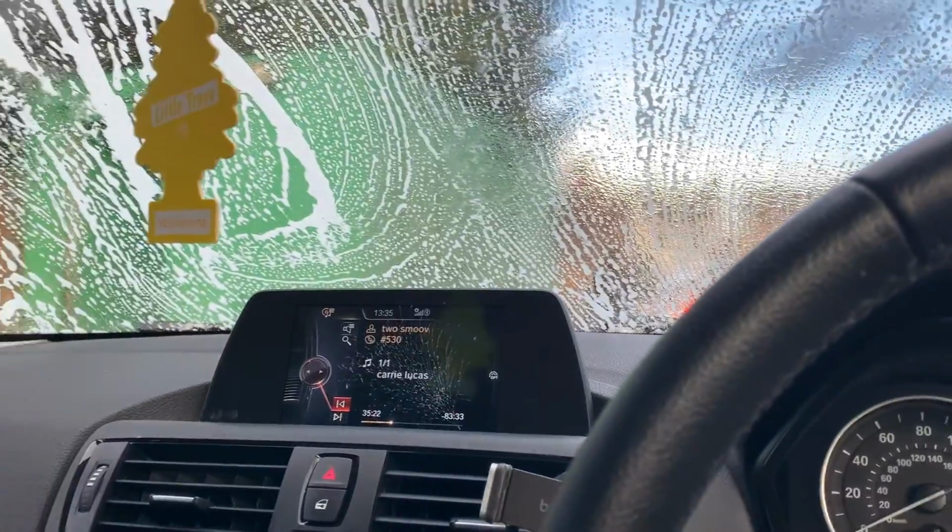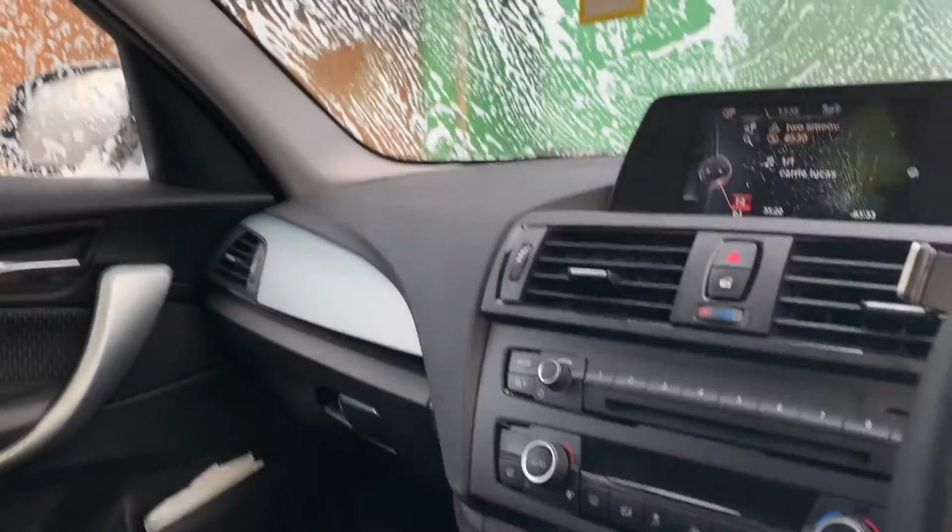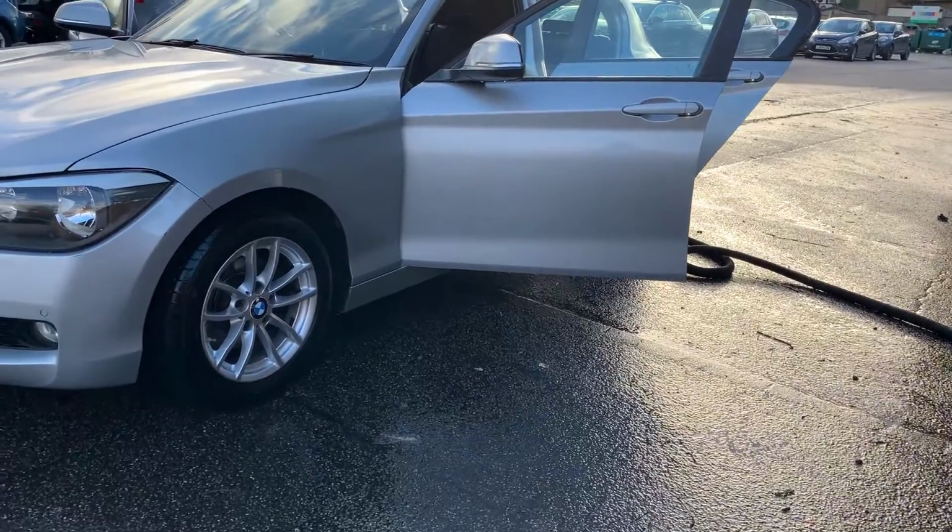Drive is nice, so I'll cut to another area to show you in the cabin once the car's washed. Just on the way to get it washed now, and I'll show you the outside as well.